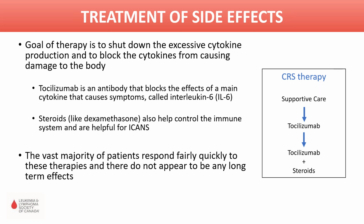And so steroids are also probably more helpful than tocilizumab for controlling that thing called ICANS, because tocilizumab doesn't seem to work as well for ICANS. It works very well for controlling CRS, but not as well for the neurotoxicity. The steroids really do a lot of good for that.